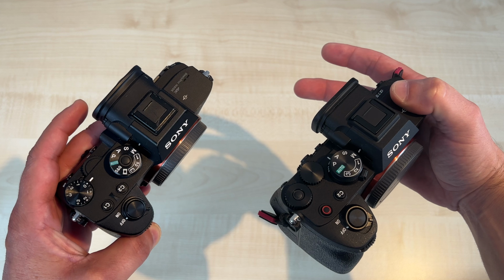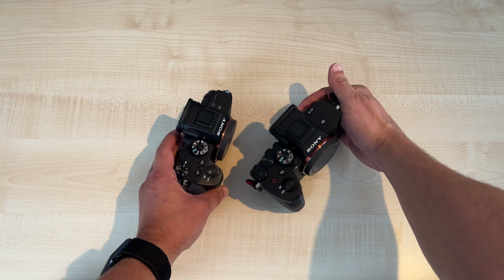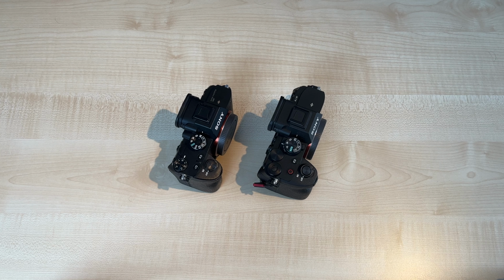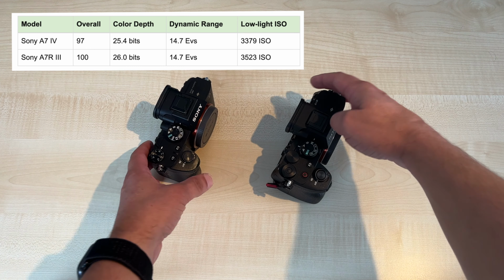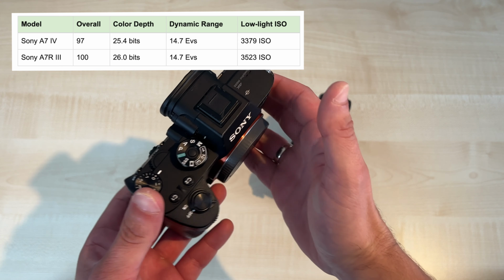To spoil a little bit, I found that the A7R III has a much better ISO performance in low light situations compared with the A7 IV. I couldn't believe this, so I searched the internet for comparable results. And then I found the DxO Mark sensor scores. The A7 IV and the A7R III sensors have been tested by DxO, and the results show that the A7R III has a better overall score in low light ISO than the A7 IV.